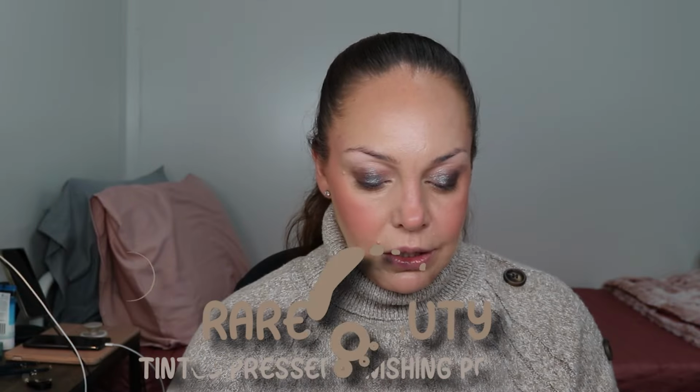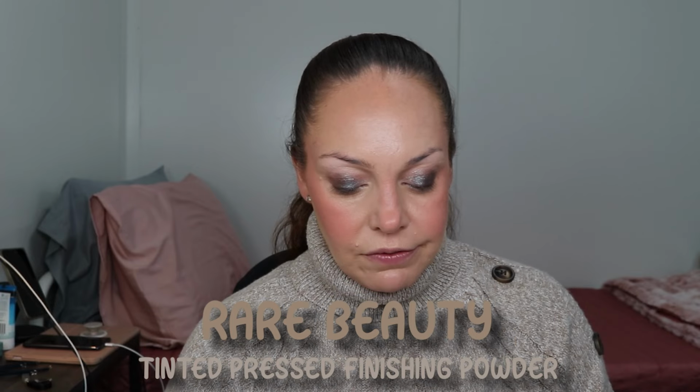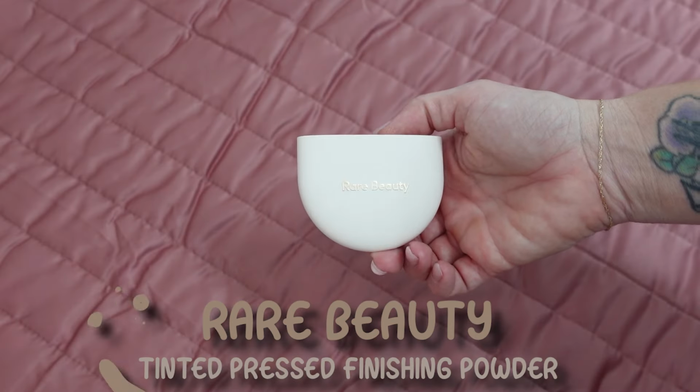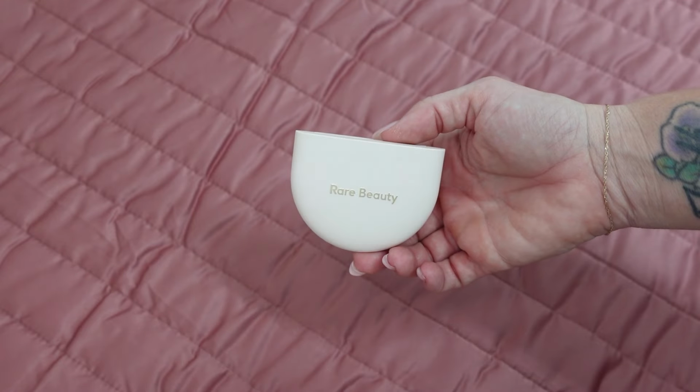And then I picked up the Rare Beauty Tinted Pressed Finishing Powder in the shade Porcelain. This one I was going back and forth on. I was like, do I want translucent? Do I want porcelain? Do I want a little bit of color? I went with porcelain. I went back and forth, but it's fine. Everything's fine. So I'm going to go in with my little powder puff.